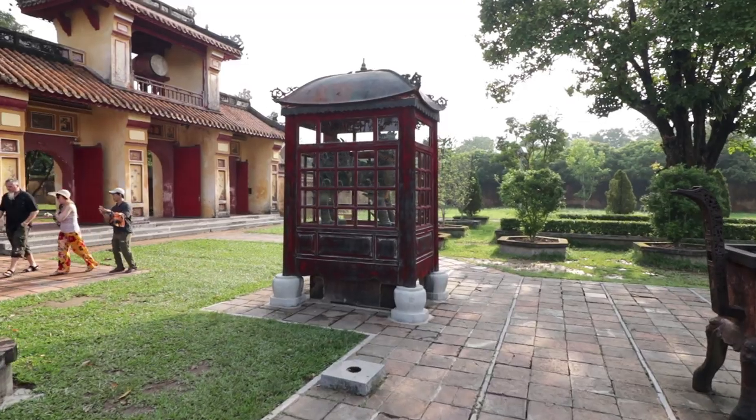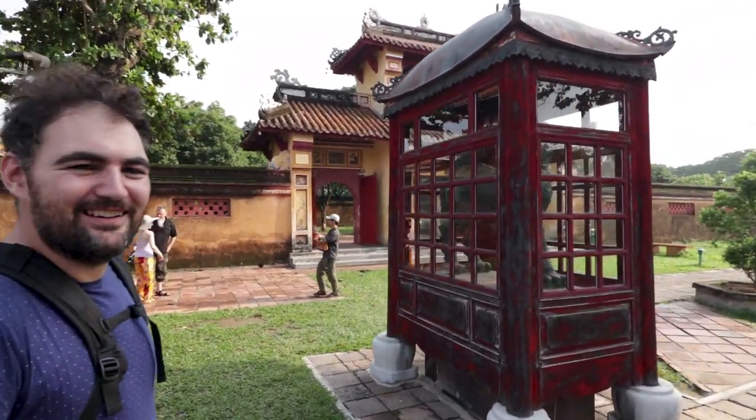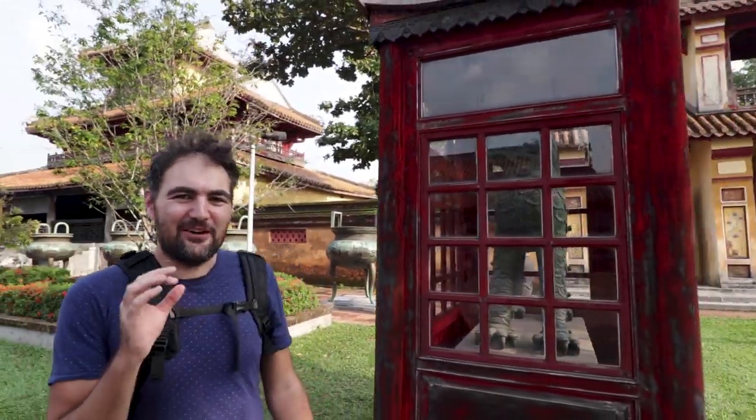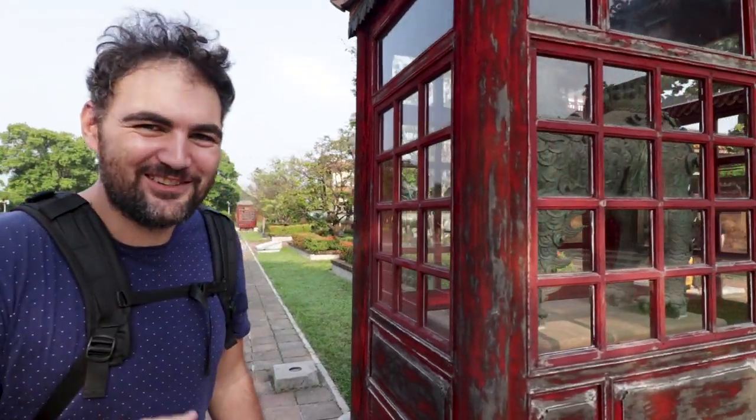Wow. It looks a little bit like a phone booth, like one of those English phone booths, but there's actually a dragon inside of it. Yeah. Funny thing, as she started saying that, I was starting the exact same sentence. It looks a bit like a phone booth in the UK, like the old ones.